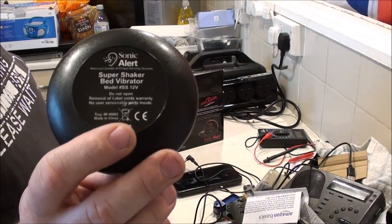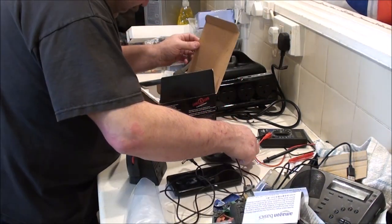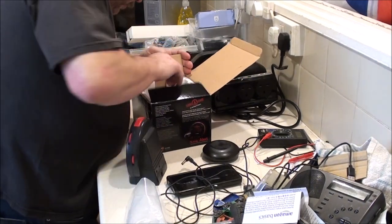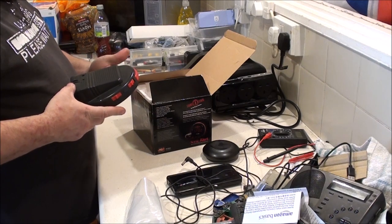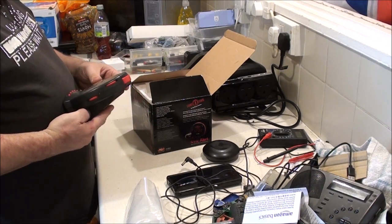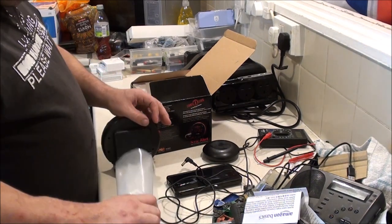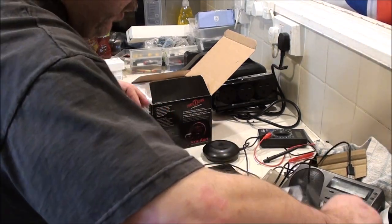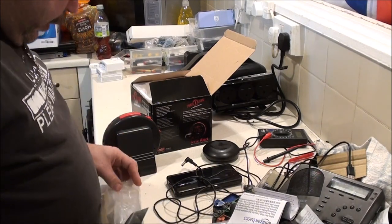Super shaker bed vibrator. Well, I'm not seeing a mains adapter, so do you put a 9 volt battery in this then? Yeah, I've got a bag of them here. Oh, there's my Stanley knife. I was looking for that. Right.